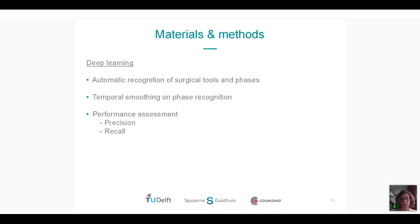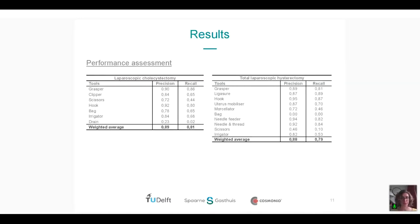After that, the automatic recognition of the surgical tools and the faces was done. And after that, we did a temporal smoothing on the face recognition, and I will show that in a minute, so it will be more clear. And after that, the performance assessment in terms of precision and recall. So here are the results for the performance assessment for the cholecystectomy.